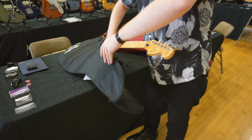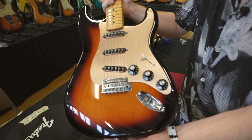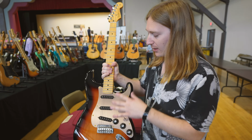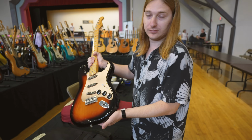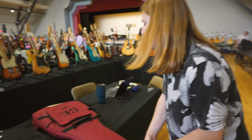Slightly modded Fender Player Stratocaster, so that's pretty cool. Excited to get this thing on the bench, take it apart, and see what we're looking at here as far as pickups and everything else, but yeah, cool straight-ahead Strat, cool aesthetic with the guard. Yeah, here we go. And then the last one from this batch was a PRS SE.